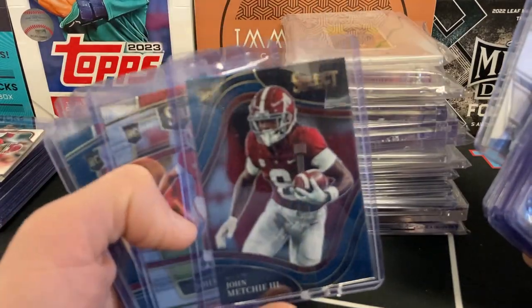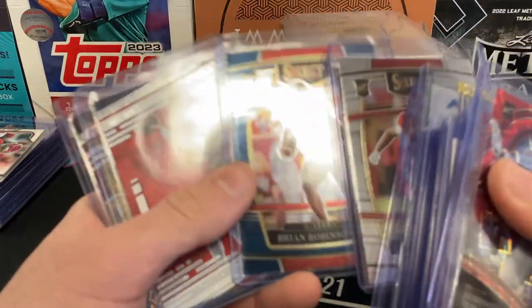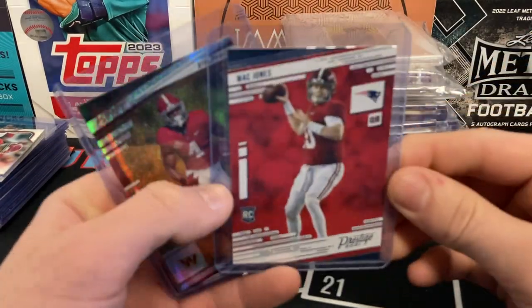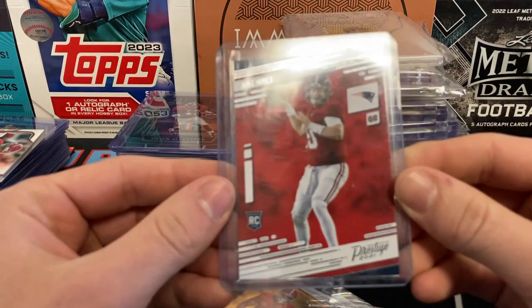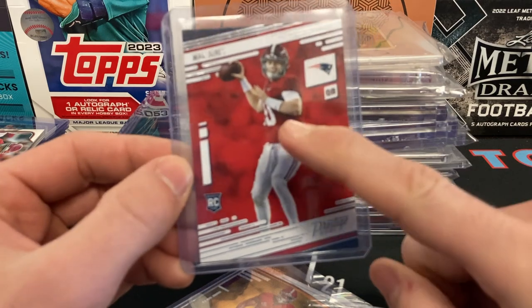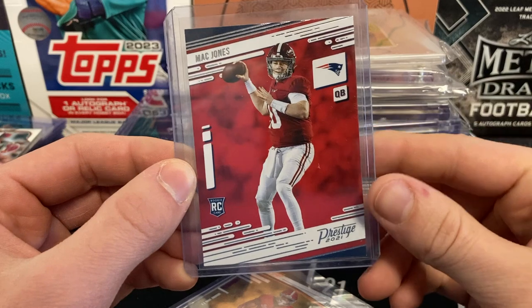John Metchie, Field Level. John Metchie, was it Concourse? Brian Robinson, Concourse. Here's Mac Jones, Prestige from last year, 2021 Prestige. Very cool card here. The thing I like about this card a lot is that it's both his Alabama and Patriots. I think that's just really, really cool.